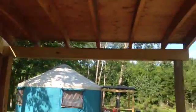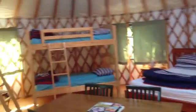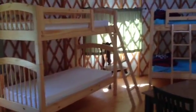Right, so we have these lovely porches. Let's see what this one looks like. This is the red one. This is the most popular. This is the coziest, I think, for families. So you've got a mum and dad bed, 1, 2, 3, 4 twins, and again you have the sofa bed that pulls out. You may have noticed we've got a TV, but this isn't for TV.